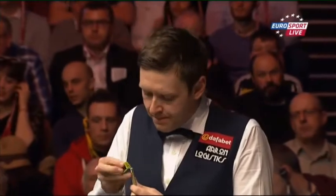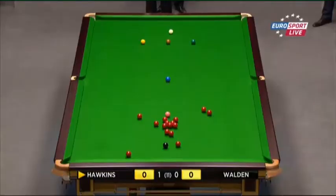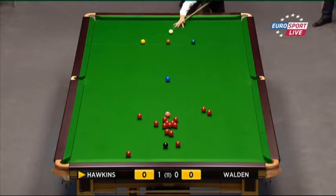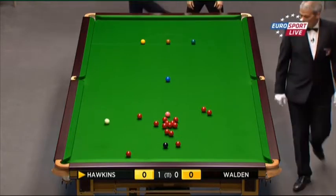Nice pace on the white there. He's just stopped Barry from coming off the edge of the pack. Or has he? He might be able just to play a little bit of side on this actually. Just come off the red that's below the pink. I'm not so sure. Yes, you can see the two reds on the right hand side, but they're no good to him. Two cushions then, just softly into the back of the pack. He's going for the top red.